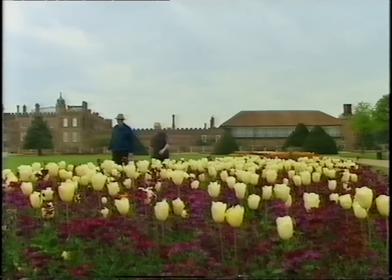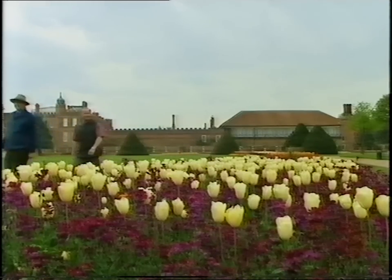I don't think so. I think you go here in the gardens. It's really clean, isn't it, tulip? You could almost eat it. It looks like ice cream.